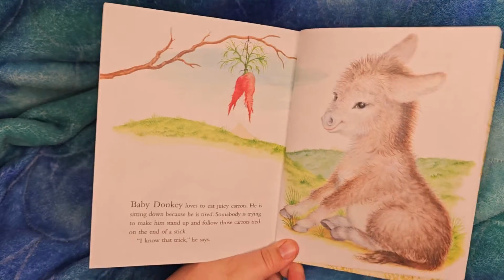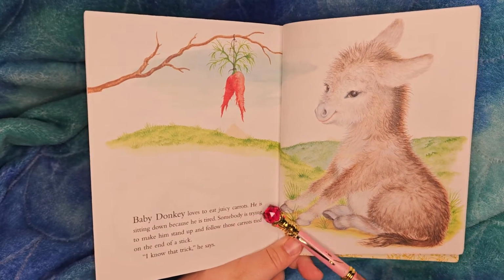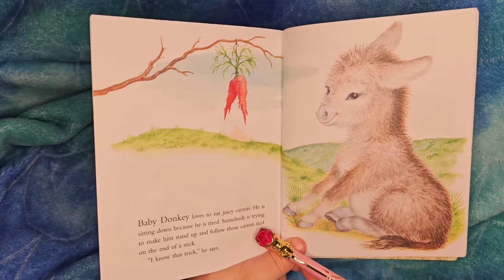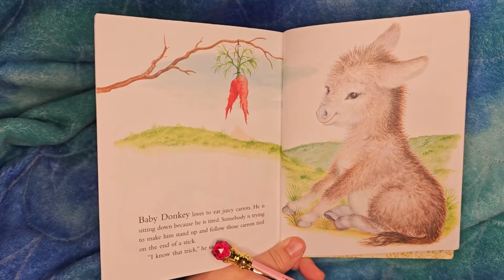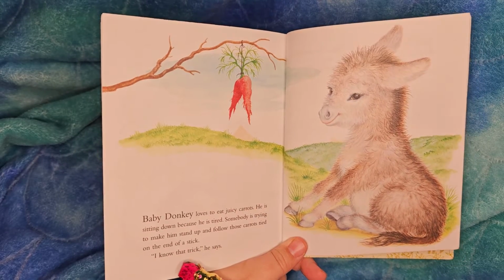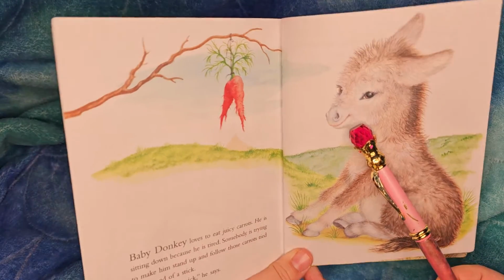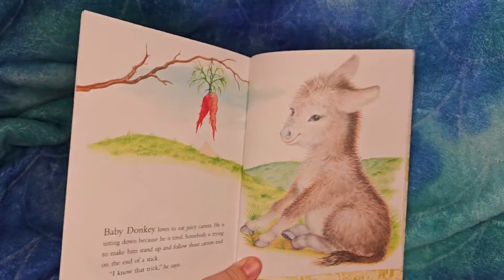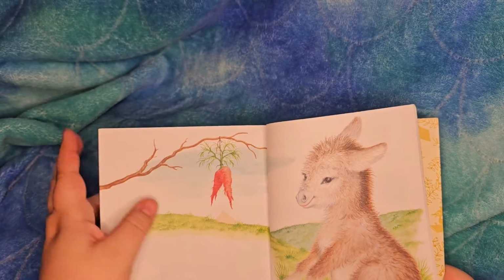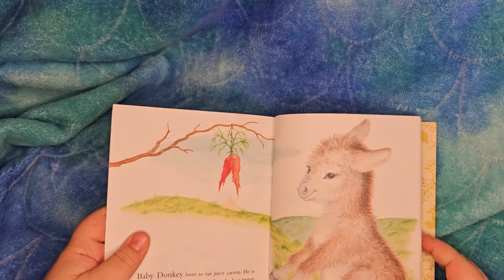Alrighty. Baby donkey loves to eat juicy carrots. He is sitting down because he is tired. Somebody is trying to make him stand up and follow those carrots tied on the end of a stick. I know that trick, he says. Look at those sweet little eyes. And that is a thing that sometimes they'll do. They'll say, oh, that treat, let me just rib it on over here.